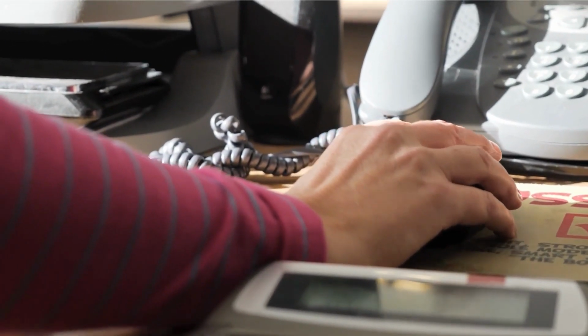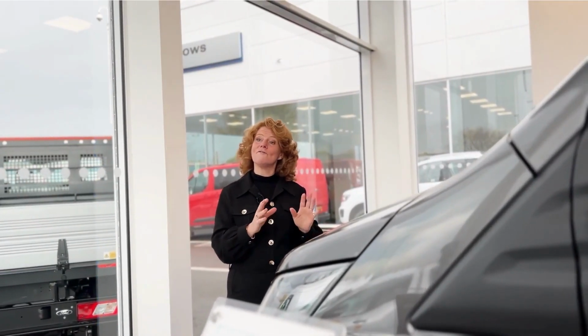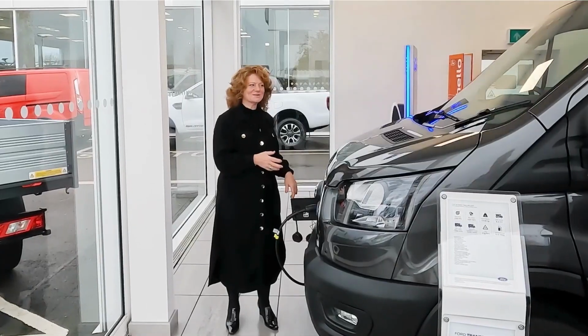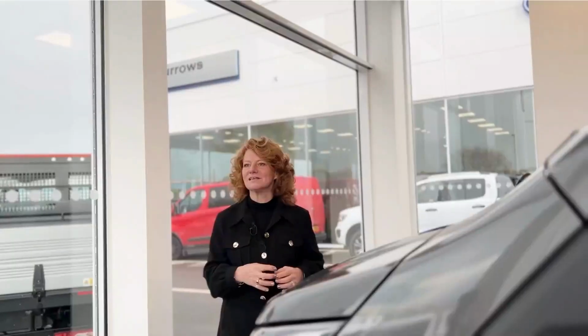So I thought I'd bring you down to the commercial side of Furrows. Now this is a really exciting time for commercial vehicles because they're now going electric. So we're getting to learn all about new tech, and that's a really exciting part of my job.